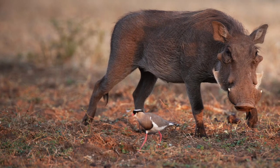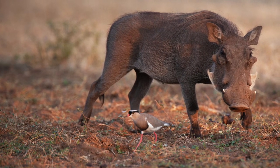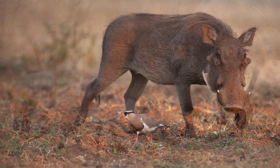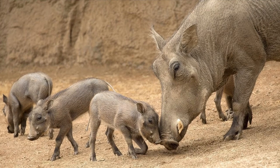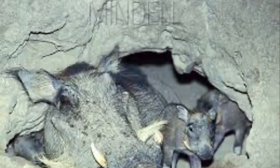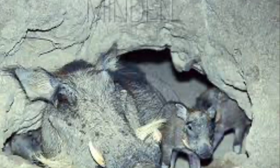When a female warthog becomes pregnant, she leaves the family group and finds an empty den. Warthogs usually have 2 to 4 piglets per litter, but can have up to 7, which are born after a gestation period of 171 to 175 days.